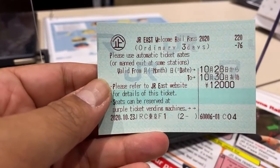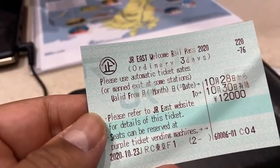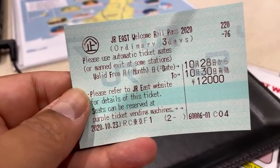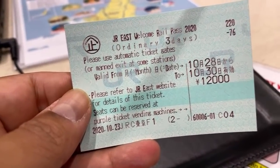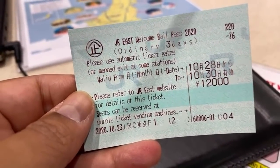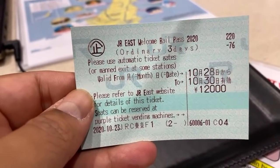You have to tell them the dates that it starts. Henko dekimasu ka? Can you change the dates of the pass after you buy it? Oh, that's really good information. So when you purchase it, you have to tell the dates, but you can change the ticket one time only. You have to come to a window, right? You can't do it online. And if you purchase online on the internet, you can't change it at all. Yeah, that's really important to know.